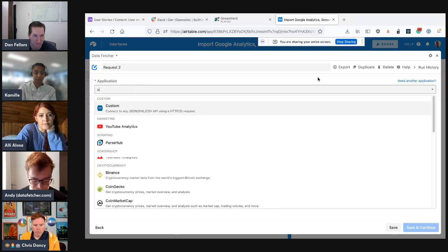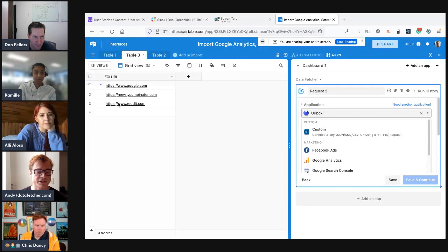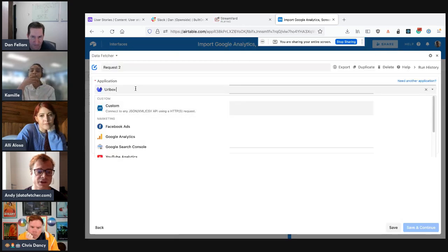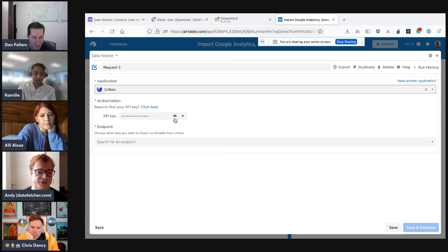All right. So the next one is this screenshot application called URL Box. I've got a list of URLs here in this URL field, and I want to create a screenshot as an attachment field in Airtable. So I'm going to select URL Box. There are a few different screenshot APIs, so people have different preferences, but URL Box is really nice. It's really fast, and it's really robust.